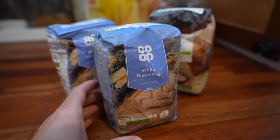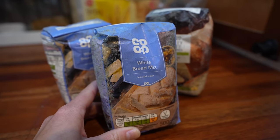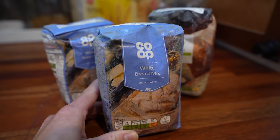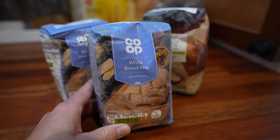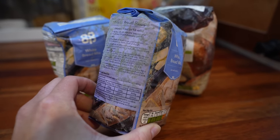So far, our only casualties are these 3 bread mixes. It does get pretty damp inside of the locker, which is why we try to only keep long-lasting food in there. But I put these in there with the intention to pull them out, but of course, forgot, and now they are very moldy.